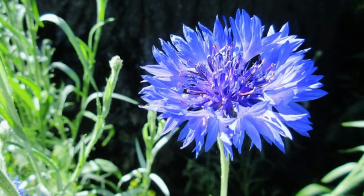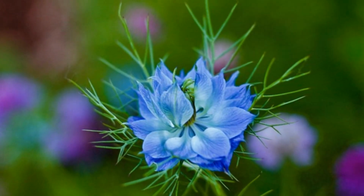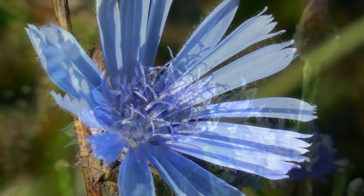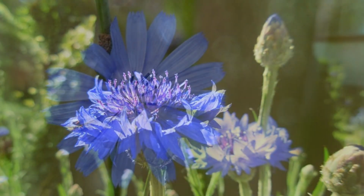2. Hope and optimism. The bright blue color of the cornflower symbolizes hope and optimism. It is often seen as a positive, uplifting flower that represents new beginnings and a hopeful outlook on life.